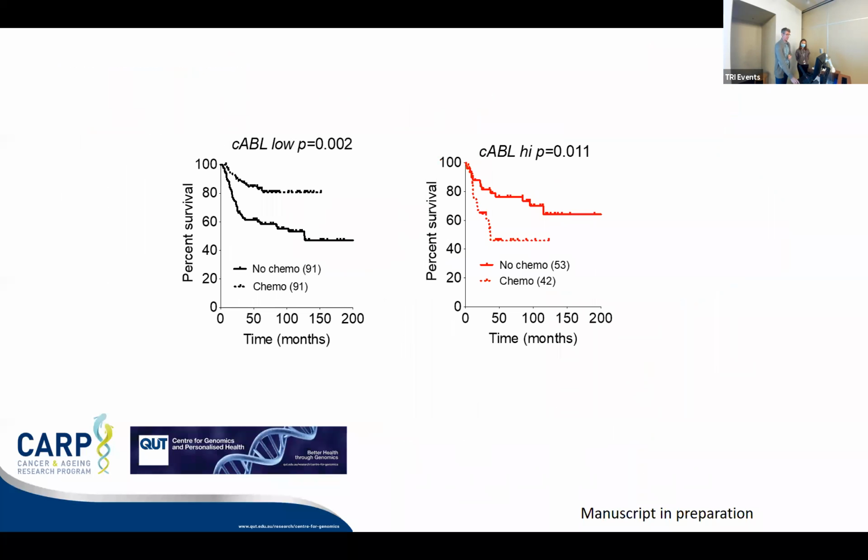And this actually translates really nicely to patient outcome. So when patients have low c-Abl expression levels, they actually do quite well on chemotherapy. However, if they have high levels of c-Abl, chemotherapy doesn't assist them at all.